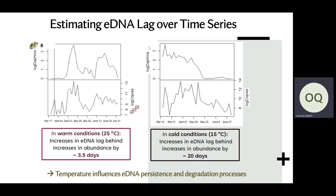And what we saw is that in warm conditions, the copy numbers of eDNA actually tracked the abundance of Daphnia quite nicely. Because here the ecologists were actually sampling the vats and counting Daphnia. So they had a good idea of how many were there, and the eDNA signal was tracking it pretty well. At cooler temperatures, there was a lot more of a lag. So the eDNA wasn't breaking down as much. And that's not a hugely different temperature when you think about it.